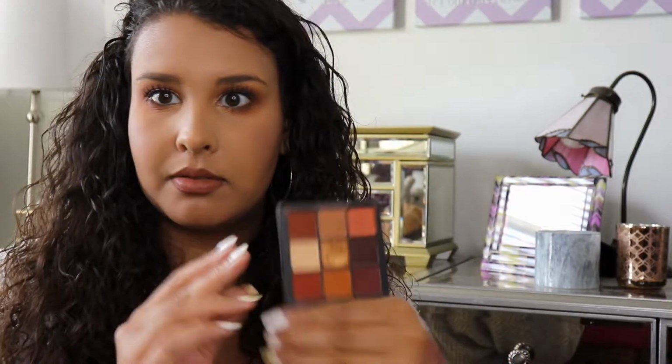This one to start, just fluffing it all over the lid. I'd mix these two to warm up the crease. This one if I want to add a little more pop of color, and then mix some of these to darken up the corner. And if I want to add a little gold, just to zhuzh it up, it was great. I loved it.